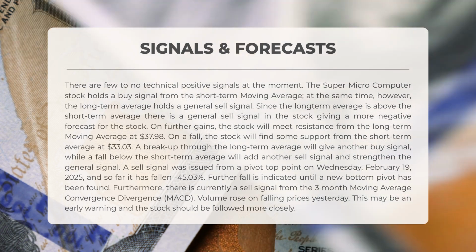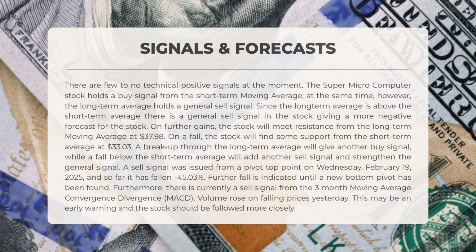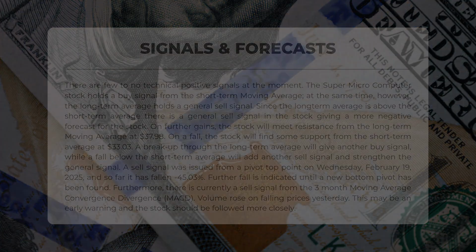A sell signal was triggered from a pivot top point on Wednesday, February 19, 2025, and the stock has since decreased by 45%. Further declines are expected until a new bottom pivot is established. Additionally, there is a current sell signal from the 3-month moving average convergence divergence, or MACD. Yesterday, trading volume increased while prices were falling, which may serve as an early warning, suggesting that closer monitoring of the stock is necessary.